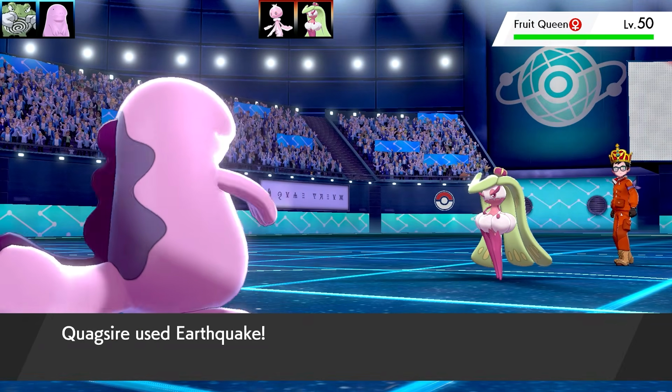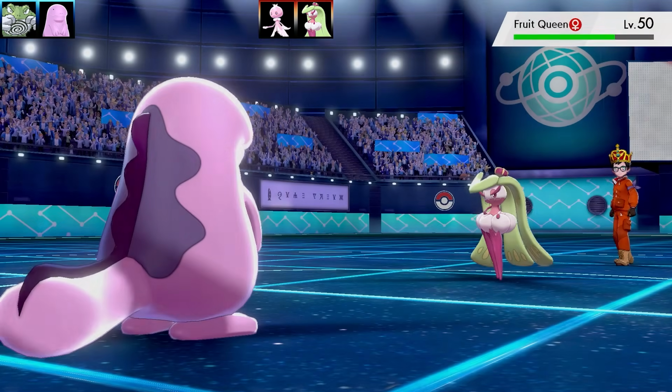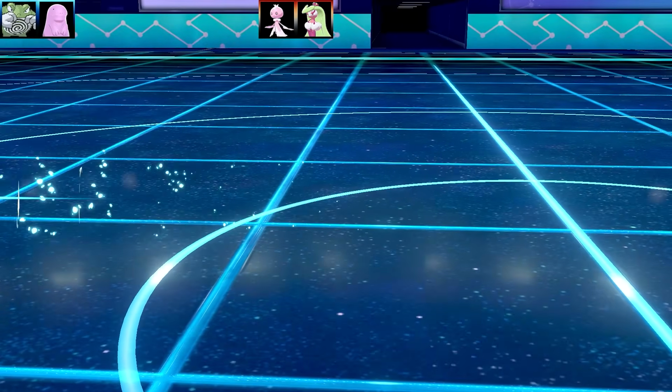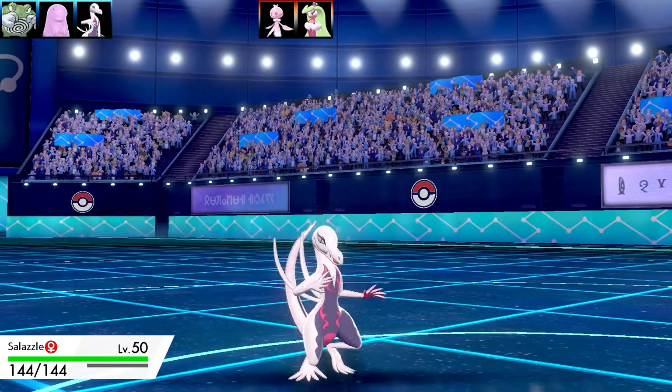So in comes the Fruit Queen. I'm not sure if this is a theme team maybe, so if you do pick up on the theme team, let me know in the comment section as always. And I'm going to be swapping Quagsire right there because Quagsire is going to be fainting to an Absorb. We're going to go into Salazzle now.